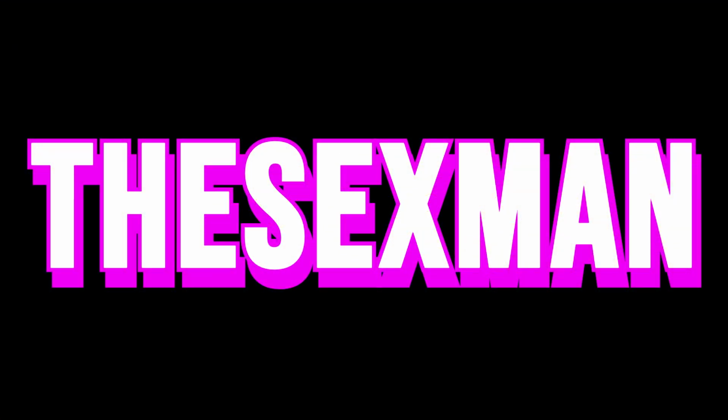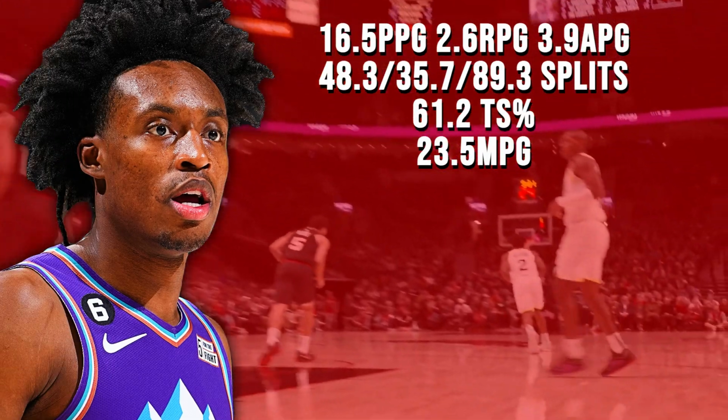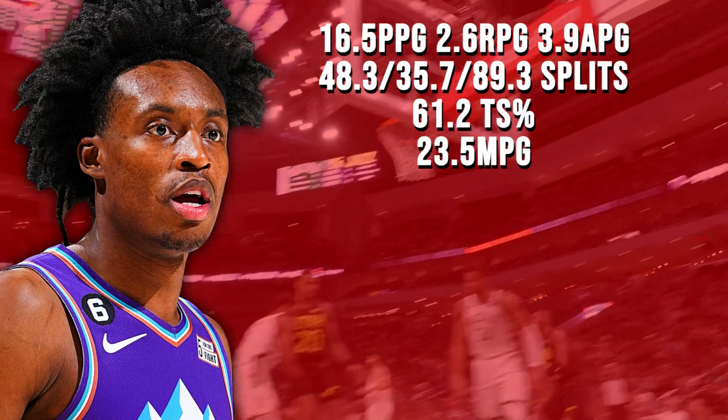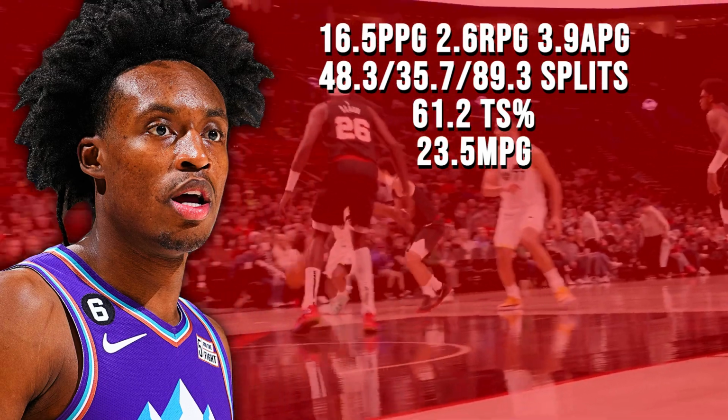Anyways, let's talk about Collin Sexton. This season, Collin Sexton is averaging 16.5 points per game, 2.6 rebounds per game, and 3.9 assists per game on 48.3, 35.7, 89.3 splits, a 61.22 shooting percentage, and 23.5 minutes per game.